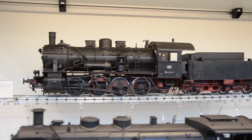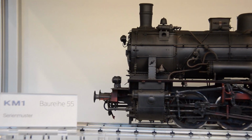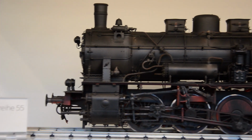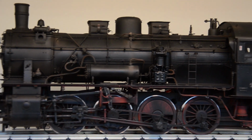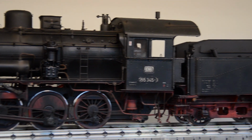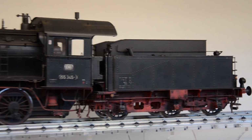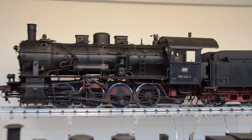So as I mentioned, KM1 is offering a nice weathering service, and you can see how beautiful these locomotives turned out. The BR55 at the top in a nice weathering, it looks remarkable. It really, really does. I might actually just get some of these for myself. I mean, they are absolutely beautiful.